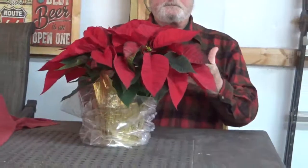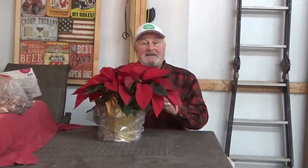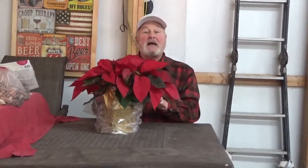Now, how do we care for it? We want indirect sunlight for about 6 to 8 hours a day. You want to keep the poinsettia away from a draft, and you want the temperature inside the house anywhere from 68 to 70 degrees. In terms of watering, just do the knuckle test and push your finger down to the second knuckle. If you pull it out and it's not moist at all, then it's time to water your poinsettia. So it stays relatively dry, but if you don't feel any moisture on your finger after going down to the second knuckle, make sure you water. And it's going to be basically once a week.